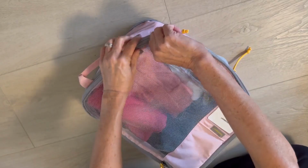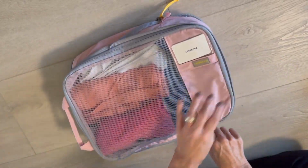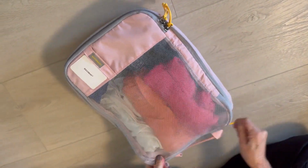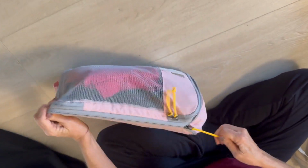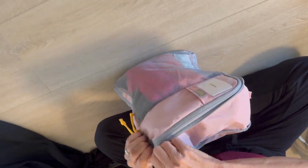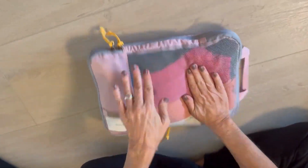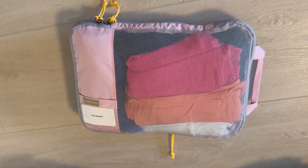Regular packing cubes are awesome too. You can compress a little bit in those, but just be careful that if you are folding inside your regular packing cube and you are trying to really stuff a lot in there, it can really result in a lot of wrinkles. So you might want to consider rolling. That's what I do with most packing cubes, actually. It seems to come out the best.